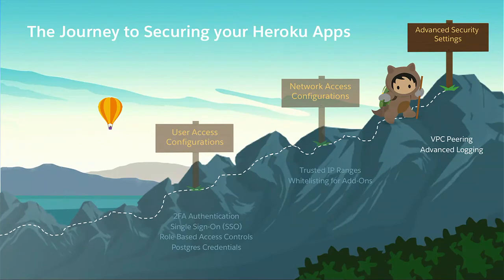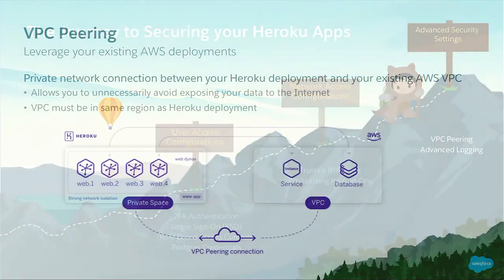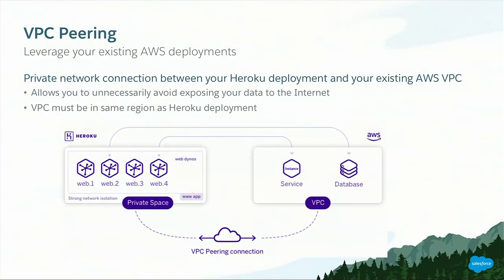Okay, so we're already up the mountain to the advanced security settings. There are 2 additional settings that I'd like to talk about. First, VPC Peering. This is a new feature that just shipped last week, actually. We've had it in beta for a while. If you have an existing deployment in an AWS VPC, you can now peer that VPC with your existing Heroku private space or Heroku Shield deployment so that the data doesn't go over the open internet. You do have to make sure that your AWS VPC is within the same region as your Heroku deployment. It's a great new feature, adds a lot of security benefit, and I definitely recommend you check it out if you're already using AWS.